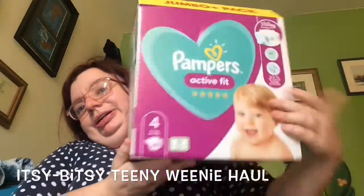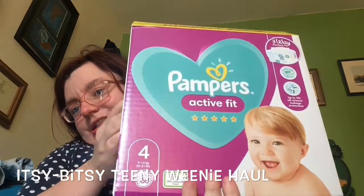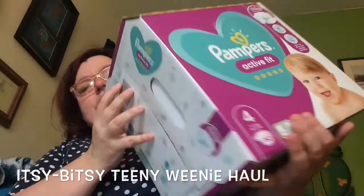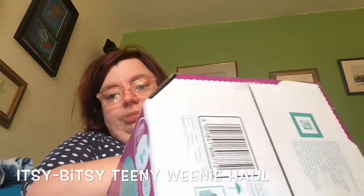Now the last two things are these. A jumbo box of Pampers Aki Fit. As you can see, it's size 4 and there are 60 of them, and I got these for £7 because I have pop.